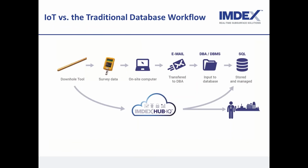Okay, so if we dive a little deeper into what we mean by minerals exploration IoT and what benefits it can deliver, I'm going to use a pretty simple example to start off with, which is one of our survey tools, and then I'll build on this case using case studies as we go through the presentation. So as I said, this is an example illustrating what the workflow looked like traditionally for one of our survey tools compared to what an IoT type workflow would look like.